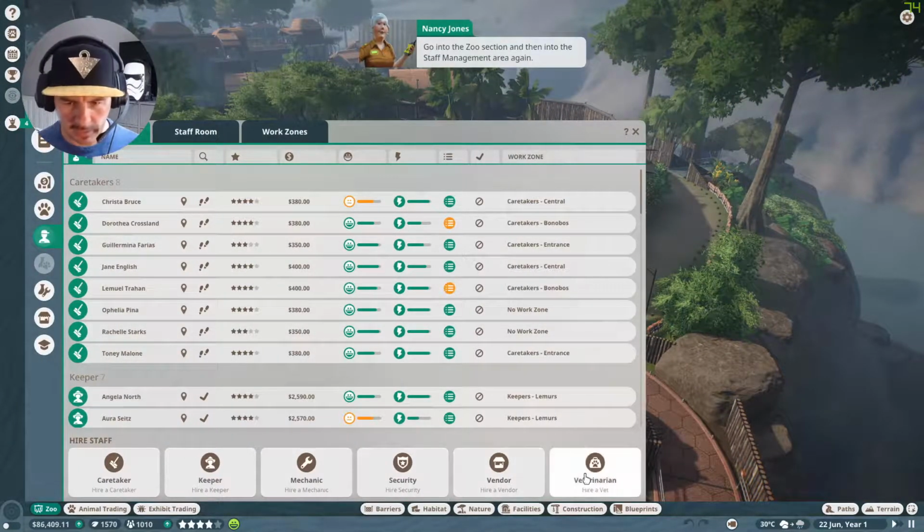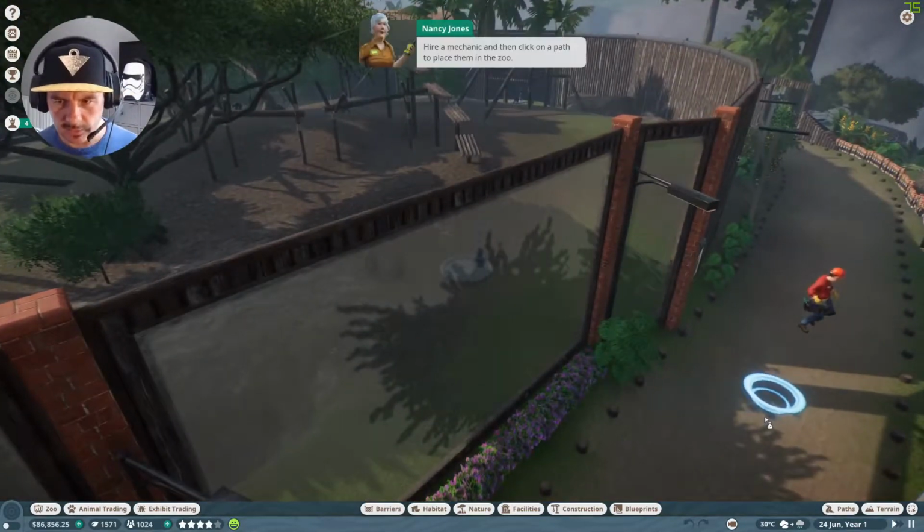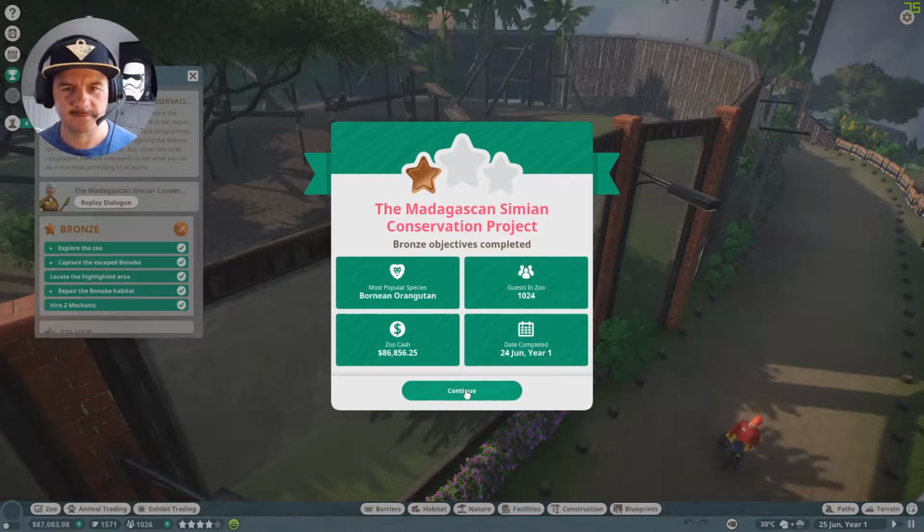Right, go into the zoo mechanics section and then into the staff management area again. Let's hire a mechanic and then click on a path to place them in the zoo.